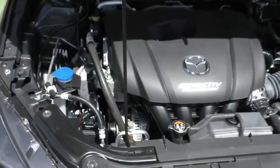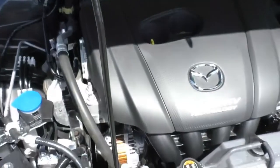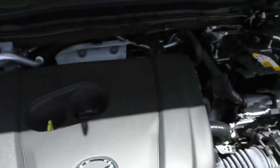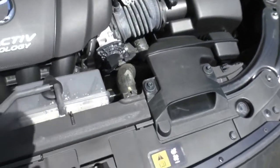Taking a look inside the engine bay of the Mazda 3. Now what we have here is Mazda's 4-cylinder 2-litre petrol motor. Now the car does come fitted with a 6-speed automatic gearbox, which means a nice amount of gears to actually shift through, great comfortable cruise as well, and it's going to provide you with the power when you actually need it.